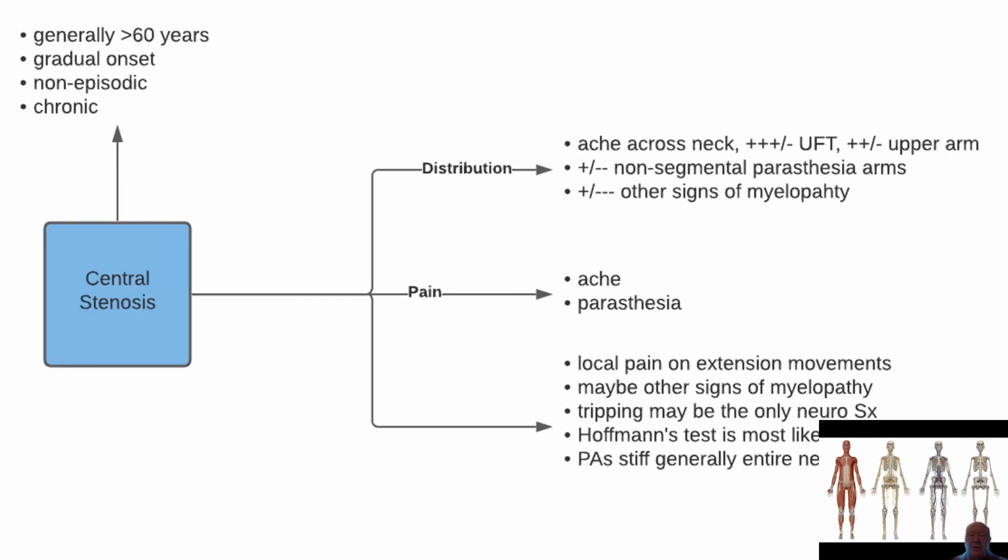Central stenosis: these tend to be older than the lateral stenosis, but again, a congenitally small canal may bring this age down quite a bit. The onset is gradual, it's non-episodic, and it is chronic. So the distribution is aching across the neck into the upper trapezius and upper arm, again depending on how bad this is, and it obviously is likely to be bilateral pain. There's non-segmental paresthesia in the arms, and no other signs of a myelopathy.